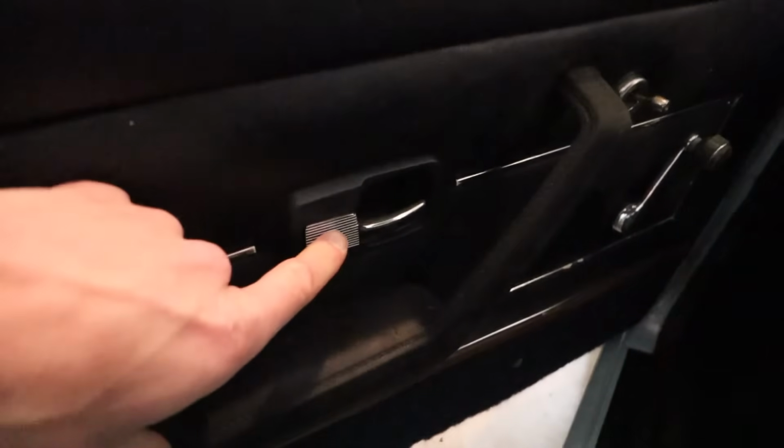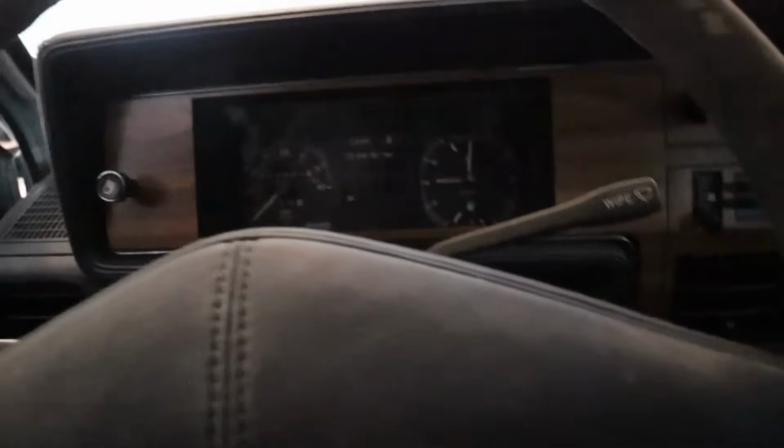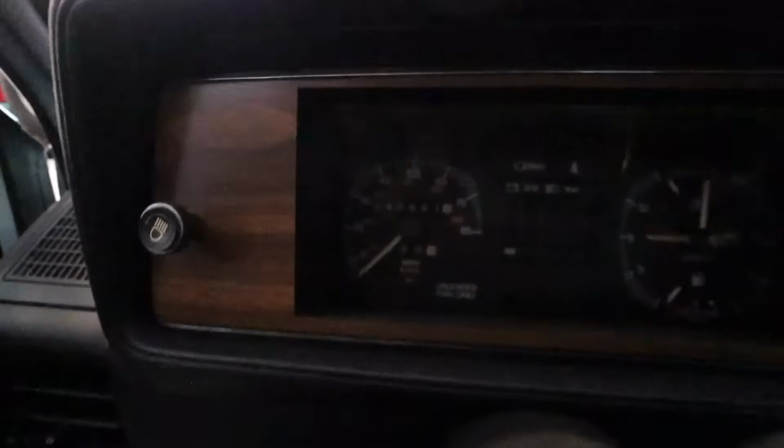LS has all the chrome door handle, chrome window crank, full pleather interior. Look at all the chrome trim on the door cards. This was bougie for a Rabbit. 5-speed as well, not a 4-speed. That's a luxury for the day for sure. 48,000 miles.